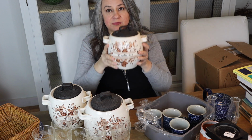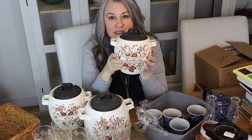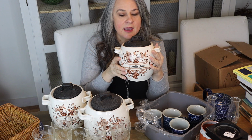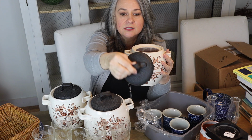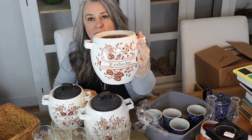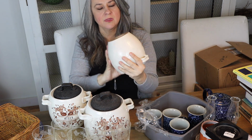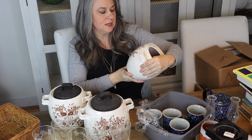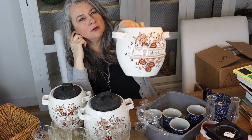But anyway, I was kind of late on the estate sale. Everything was pretty much gone. But this canister set was just sitting there, and I think they had $45 on it. The tops are pottery, and the base is pottery, and they have Italian writing on them. So this one I believe says lentils. I looked them up.